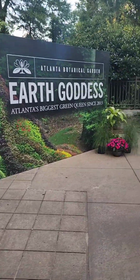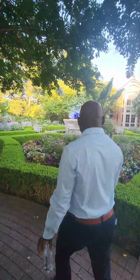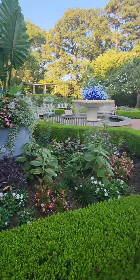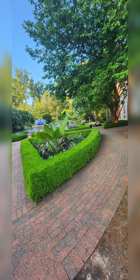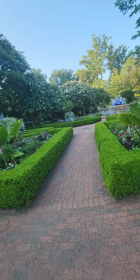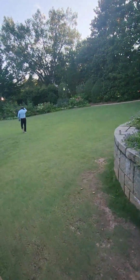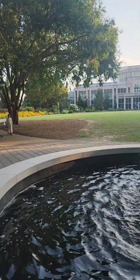So after we went through that part, the Carsgate Garden and all, we took a little rest and we came back to the Day Hall. The Day Hall was actually closed. The Martin Hall was also closed, but we got to see the Japanese garden. We saw the rose garden. It was so beautiful. And right there is the Great Lawn. It's right in front of the Fuqua Conservatory. It is so, so beautiful.